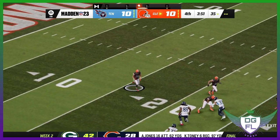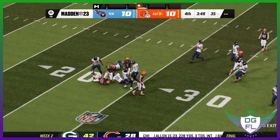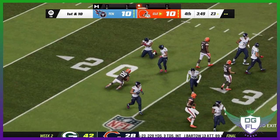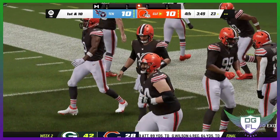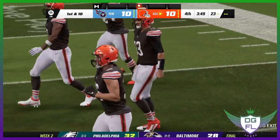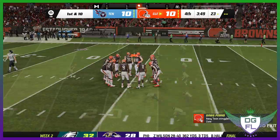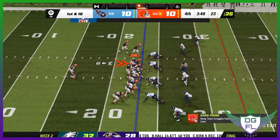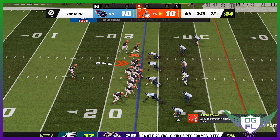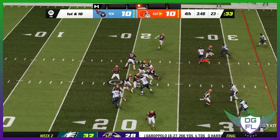Takes it at the 7, and not much happening on the return as he'll get this to about the 23. Heading out is the Cleveland offense now as they get set to take over here. They no longer have the lead after that last touchdown, all tied up in the fourth quarter, and a chance for this offense to mount a potential game-winning drive right here.